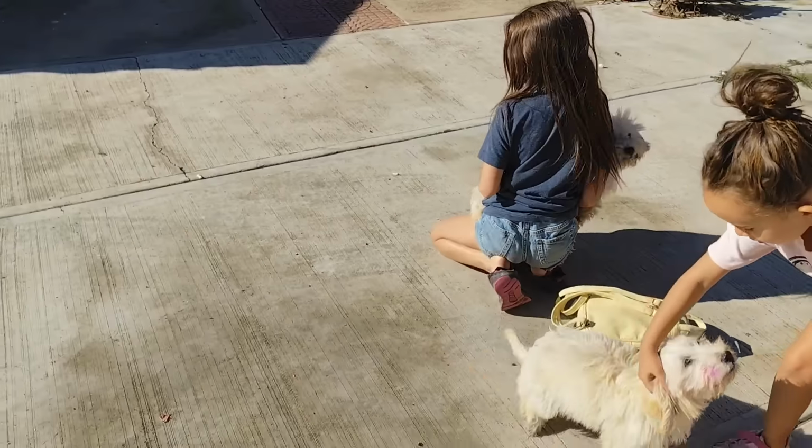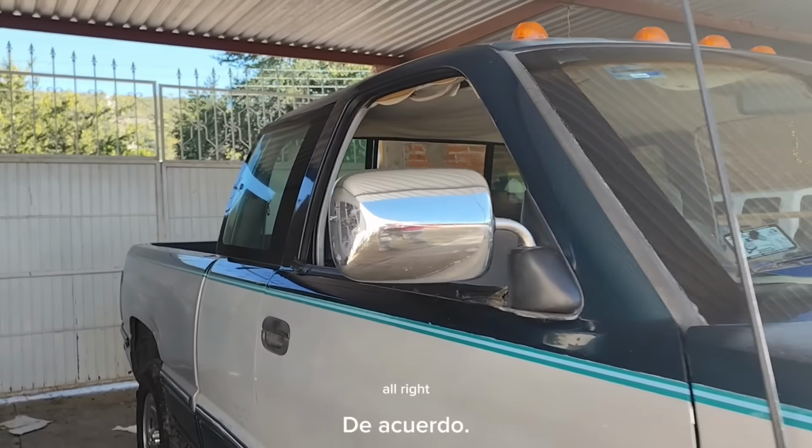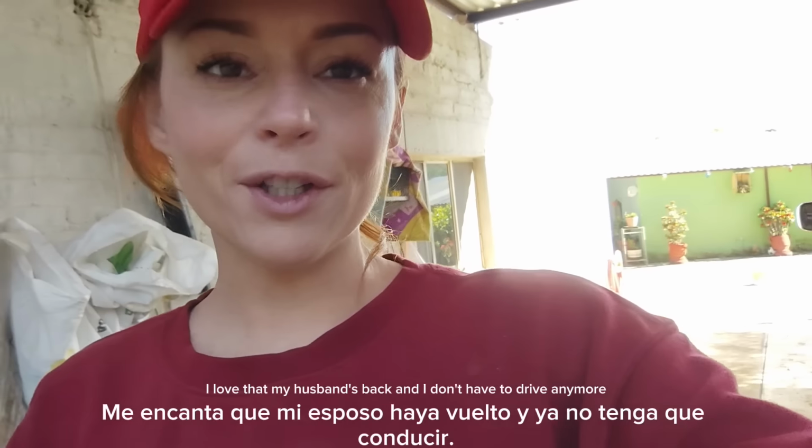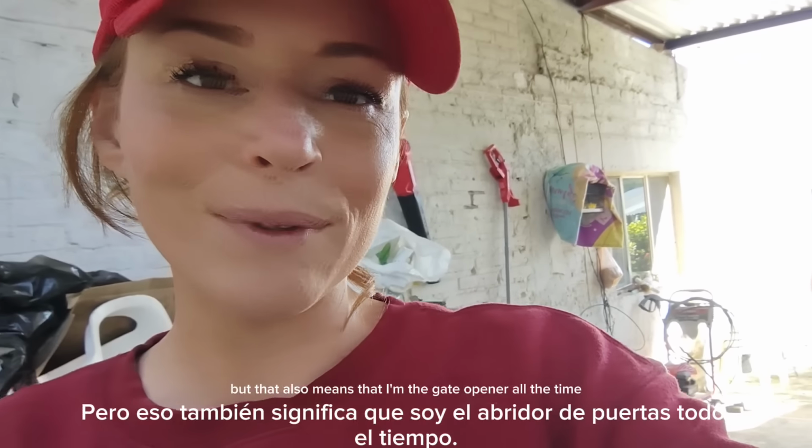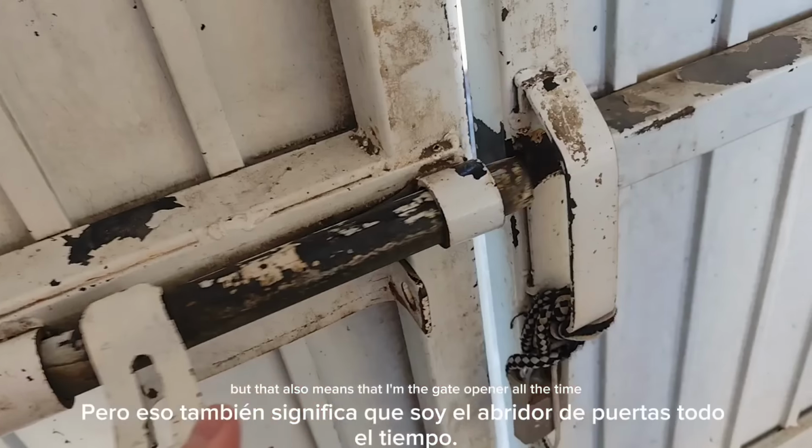Little stinkers. All right. I love that my husband's back and I don't have to drive anymore, but that also means that I'm the gate opener all the time.